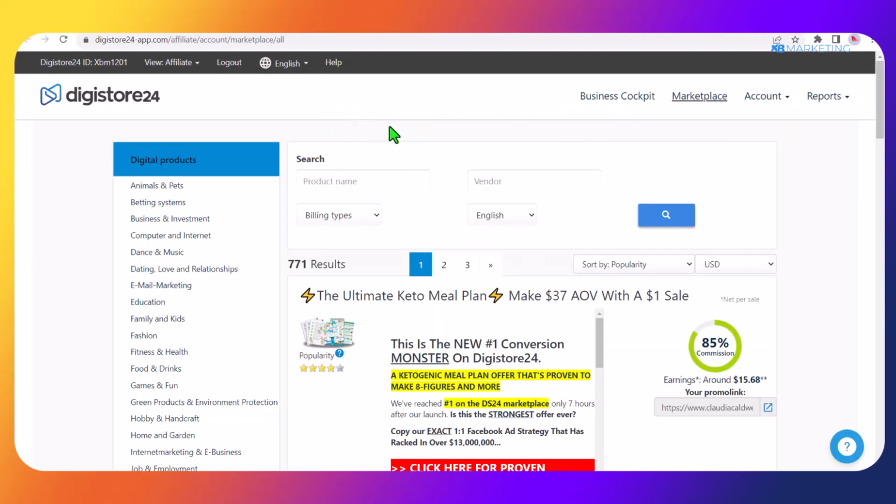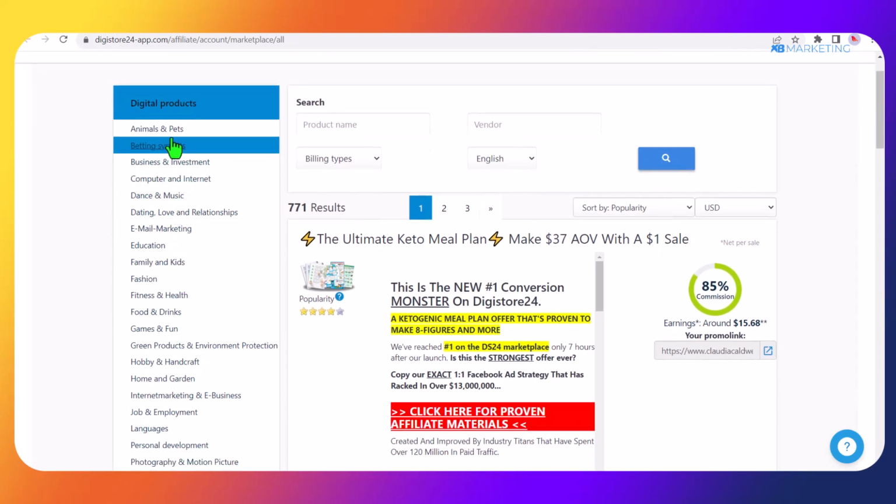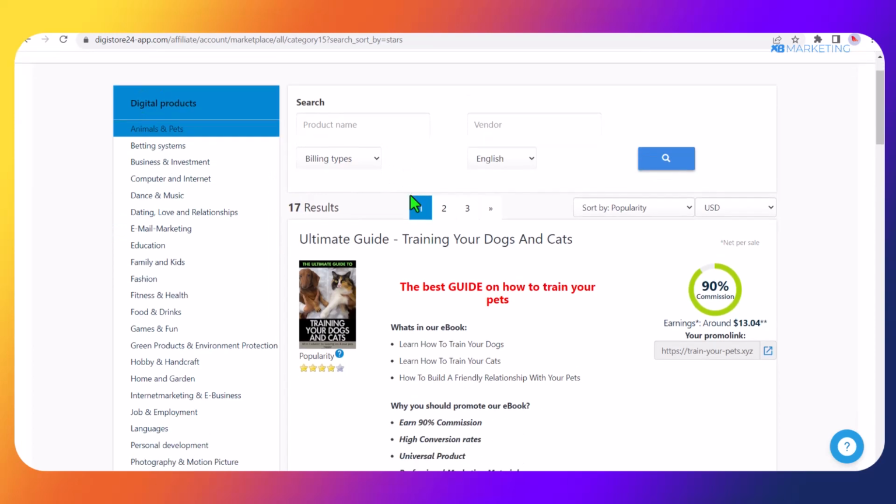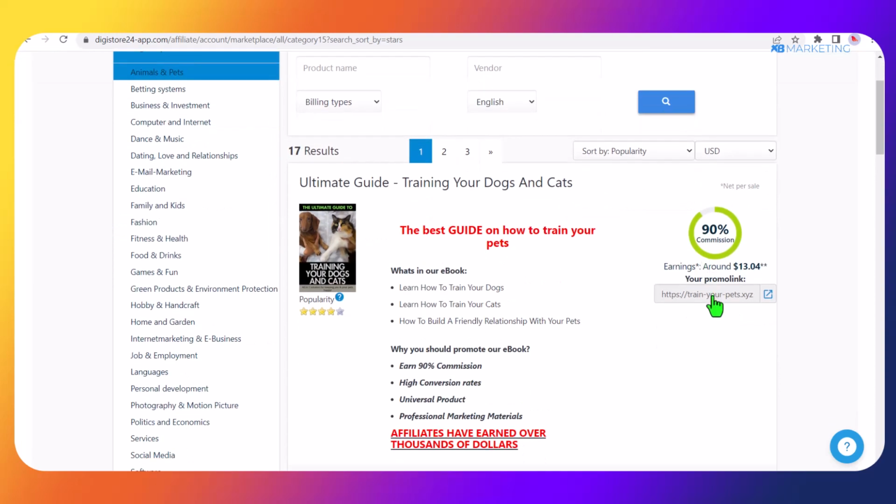So once you create an account on Digistore24, the first thing you want to do is to come over to the left section of the page to pick a product. And now you can pick any product from any category of your choice, but I'm going to take the animal and pet category as an example to show you how to do this process. So once you click on this category, as you can see right here, there are over 17 products available under this category. So we are going to take this first one as an example.